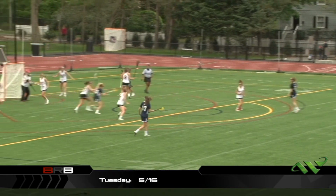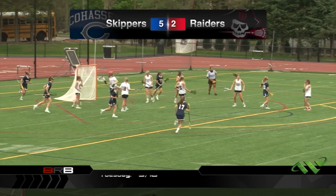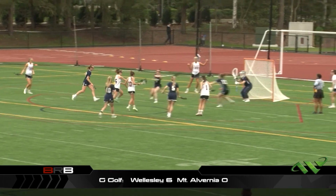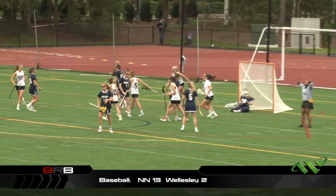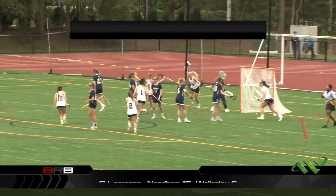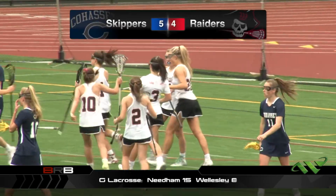But after coming out of that break and seeing Cohasset net another goal by way of the Hansen sisters, Wellesley says enough, and taking action, backs that up with results. Back-to-back free position goals by Grace Ahonen are clutch, cutting the deficit to 5-4.